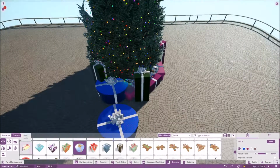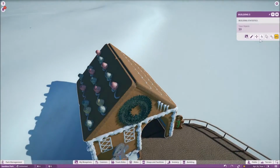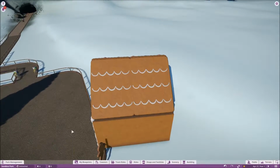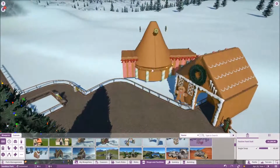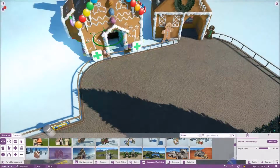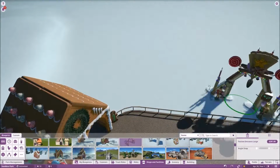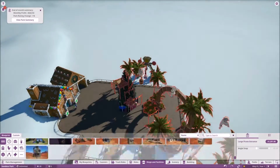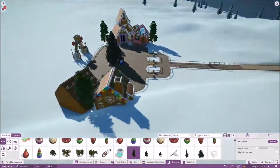I did end up turning my settings down just because these gingerbread houses have so many pieces and whatnot. With OBS sometimes it freaks out at me and drops my frames, but I was able to fix it. But that's not for a while. Basically right now, I'm just adding a couple more things for the plaza and then some trees.